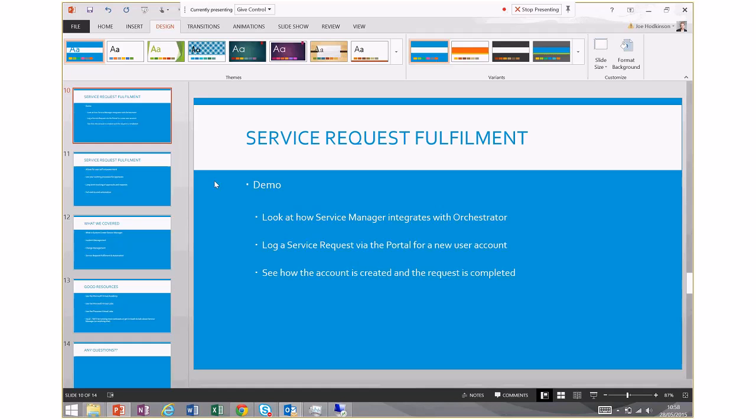So this is probably something that most people want to talk about, in my experience. As soon as we start to talk about automation and service request fulfillment, the first thing that people want to try and automate is their new user account process. Now, the process that I've got in my demo environment is obviously very simple. Your actual new user process is going to be far more complicated than what we're going to demonstrate here today, but just in the interest of time, we've kept it quite slim. But obviously this can be scaled up to incorporate your entire process from end to end.